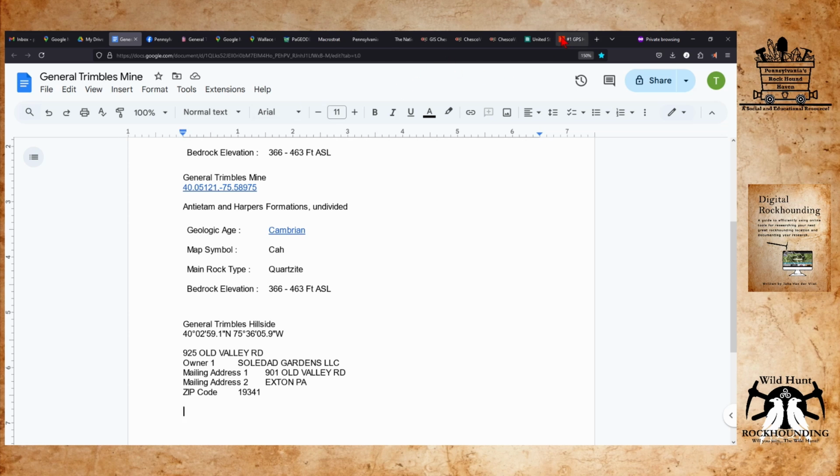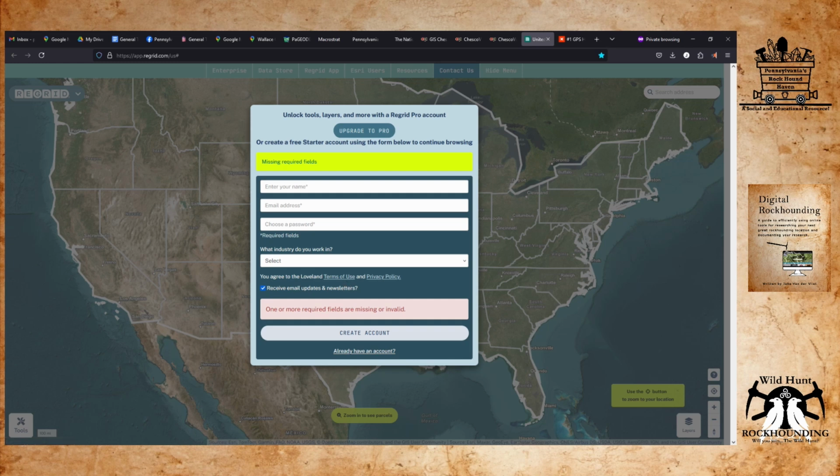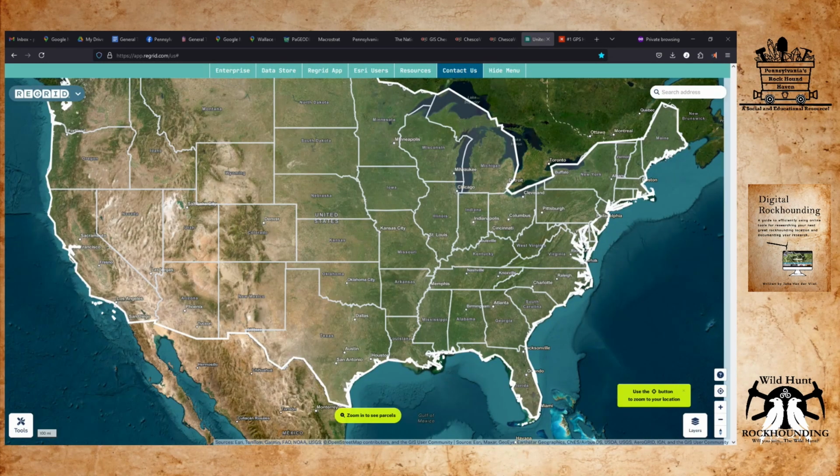Another site that can be used to look up this information if you don't have it locally is something called Regrid. There is a free starter account you can set up, and that can be helpful as well. Let's dive into that for a minute. All right, so for regrid.org, I believe we can just plop an address in here. We're going to give that a quick shot.